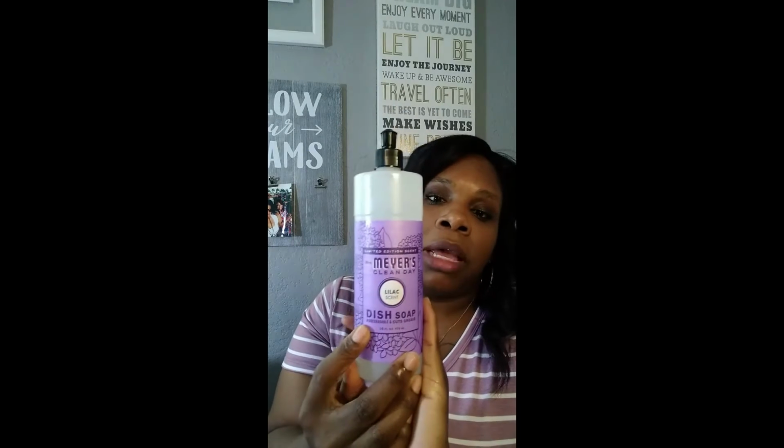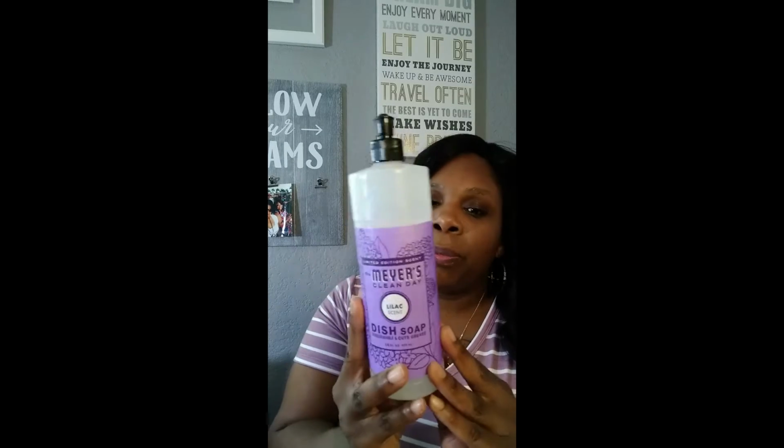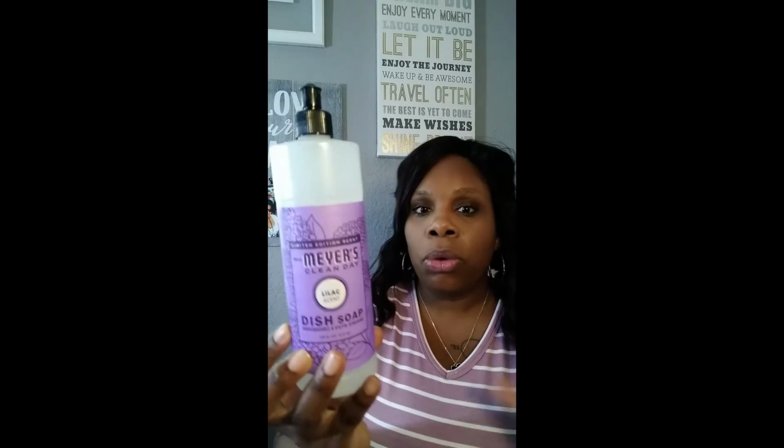Speaking of Mrs. Meyer's, this smells awesome. I've already been loading my cart for my next order, and what I've been doing is ordering different products and different scents, so I can test out the different scents within the Mrs. Meyer's line to see what I like and what I don't like. And I do like lilac.